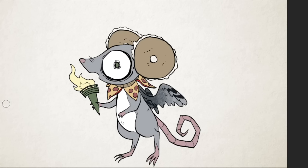I also decided to try to put in more objects and symbols in this design, since I felt like I was going a little too Animal Crossing mode on the previous two, just with an animal and some clothes or whatever. So I decided to make the rat ears into bagels because, of course, we need to give credit to the iconic New York bagel.